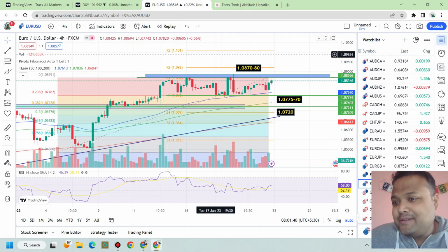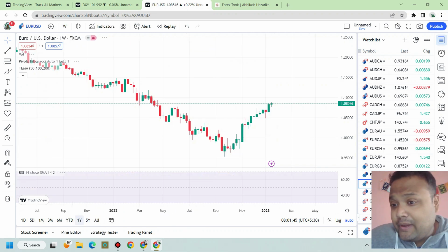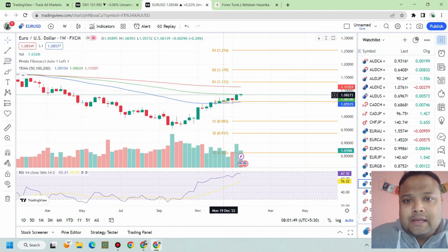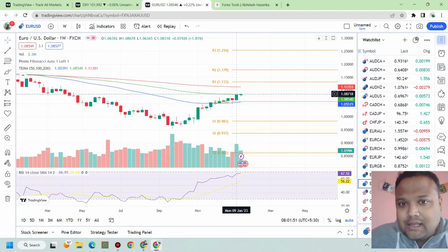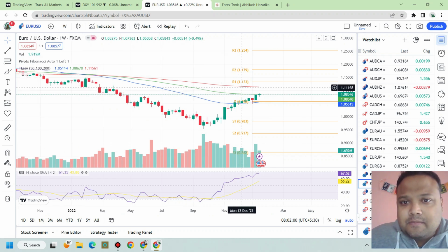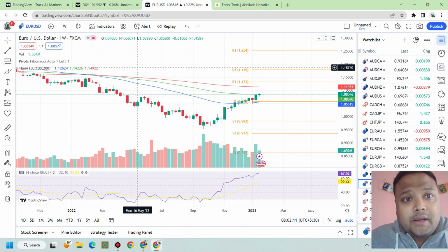And here is our Euro USD, still trading inside the range. I have noticed one thing on the weekly chart that I would love to show you. You can see that for the last 2 weeks, the market is struggling to cross the 100 moving average here. If the market breaks the 100 moving average, then the next resistance may be around 1.1139 or 1.1130 level. So there may be a further upside of 400 to 500 pips if the market crosses this level here.